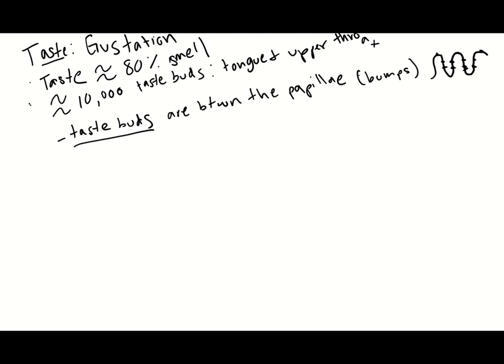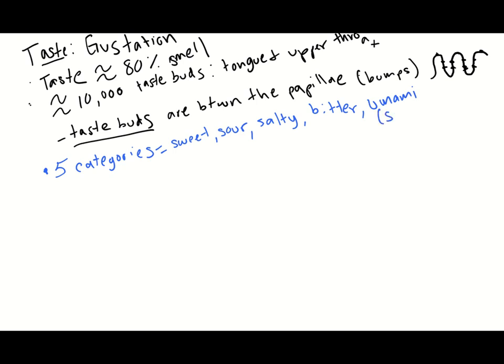All right, so the next thing for taste is the 5 things that we can taste, the 5 categories. You probably already know most of them. Okay, so we have sweet, sour, salty, bitter. And then the last one that's a little more recent is known as umami. Sometimes you hear it pronounced as unami. Either one works for me. This one is savory, or yummy.